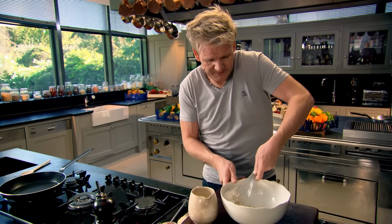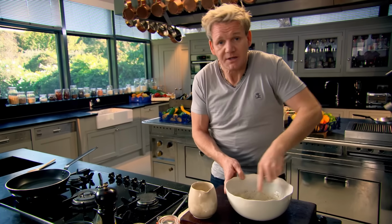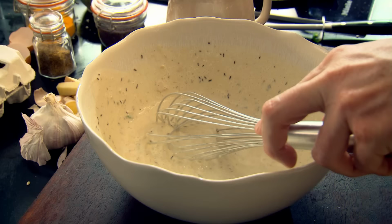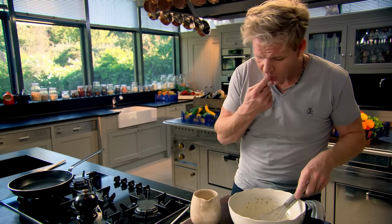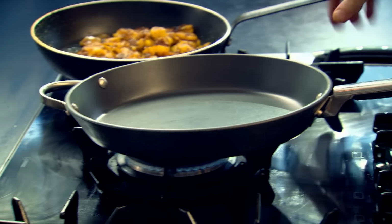Don't put all the milk in, because then you're going to get a lumpy pancake mix. And if you put less milk in, it really helps it not going lumpy. Look at that, milk in. And the secret for me is to have a nice thin mix. Now, just a little teaspoon of oil. That helps to bring a nice crispy edge to the mixture. Now, just taste. That's the texture.